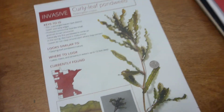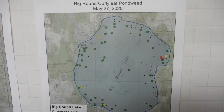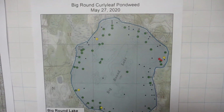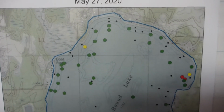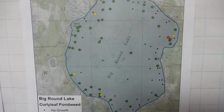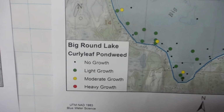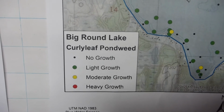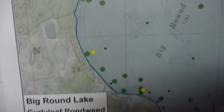So what we've done on Big Round is we go around the lake. We have 100 specific sites that we sample, and have sampled the same sites every year since 2004. On May 27th, 2020, we sampled all these sites to see what curlyleaf was doing. We characterize curlyleaf as either not present, no growth, light growth, moderate growth, or heavy growth, with green, yellow, and red dots. Here's what we found.